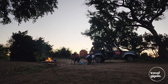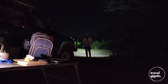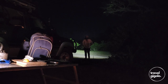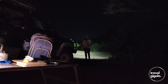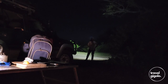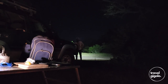Chilojo Cliffs, what a magnificent sight. Got the fire going. You can see the elephant. Okay. It's not coming here though, right? It's doing what it's doing. Look, I'm sure it won't come here. We've got the car closed, right? We should be okay. Yeah, but I don't think it'll come here. We've got a nice fire going.